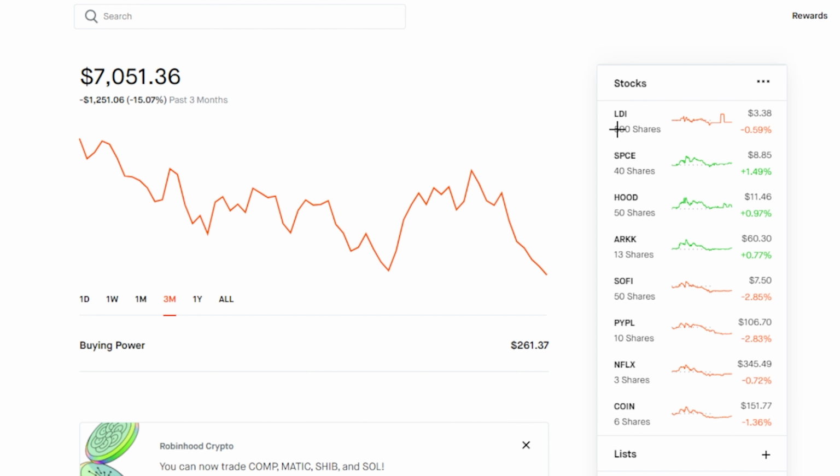So let's go over some of the stuff you can see on the right hand side. I'll go over all the stocks and then I'll talk about the three, which are the ones down here. So we have LDI, which is Loan Depot. I have about 500 shares in this. This is definitely the thing that has really hurt my portfolio over the long term, over the last 3 to 6 months. So I'm down pretty significantly, but I am going to be holding for the long term.